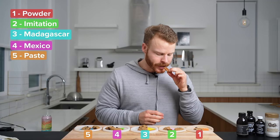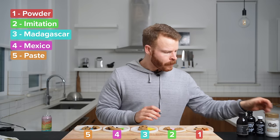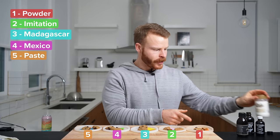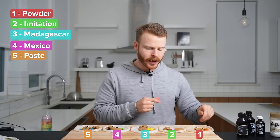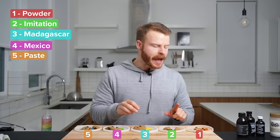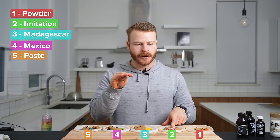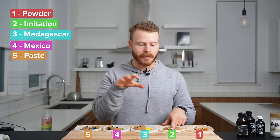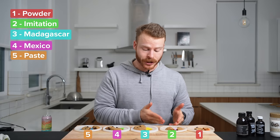And actually, let me give this another taste. The vanilla powder, I actually feel like does come through, and it kind of reminds me of the imitation from the frosting test. And then the imitation definitely has a very distinctive vanilla in this cookie. It feels like it's deeper and it definitely lingers around longer, which again, probably due to that extra vanillin.